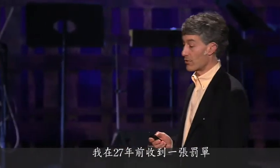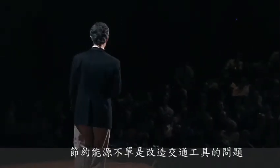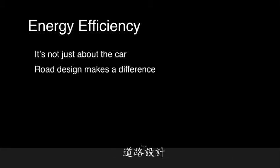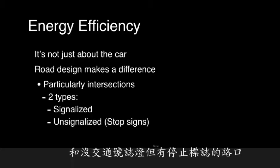So 27 years ago, I got a traffic ticket that got me thinking. I've had some time to think it over, and energy efficiency is more than just about the vehicle. It's also about the road. Road design makes a difference, particularly intersections, of which there are two types, signalized and unsignalized, which means stop signs. 50% of crashes happen at intersections.